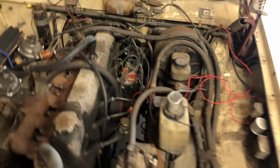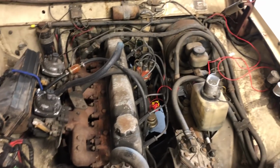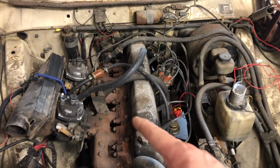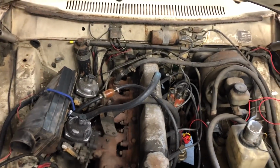That is there to trigger the starter, and she still runs on the points and condenser. I have not replaced anything ignition-wise. I've replaced the heater hoses that I had to remove when I was taking out the interior and putting the interior with the heater box back in.